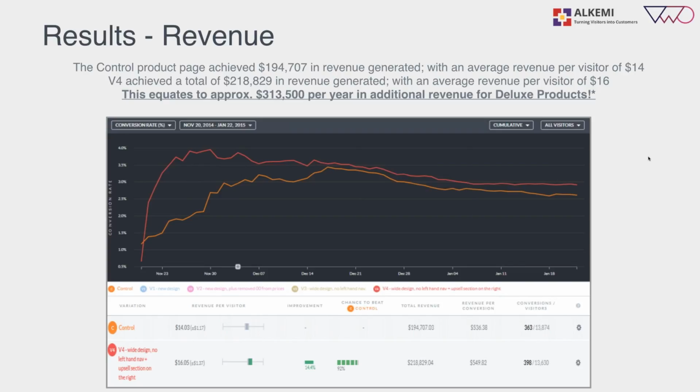Given when you think about it, it's really only one product test that we've run, and obviously we're running multiple tests on Deluxe Products, and it's a great outcome. It means ultimately their acquisition cost reduces, and with the rising cost of traffic, that's a huge factor. So we're very proud of this result.